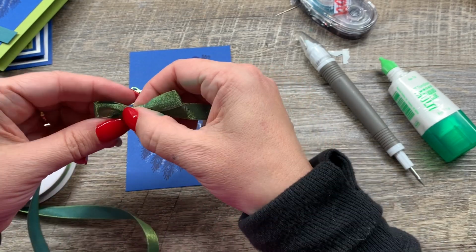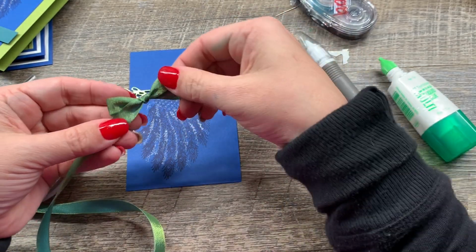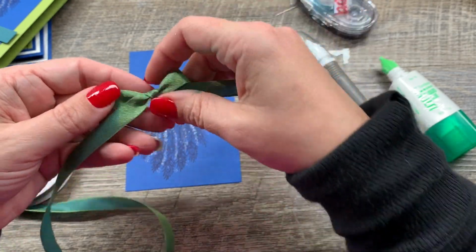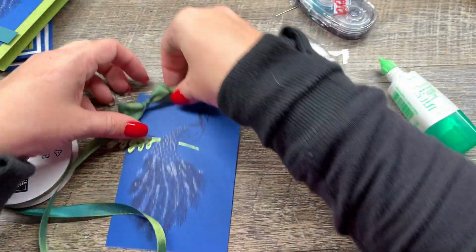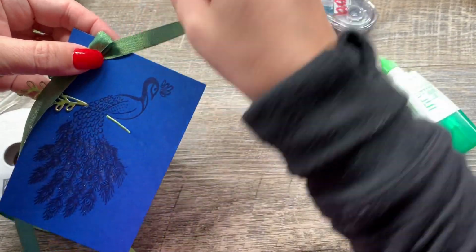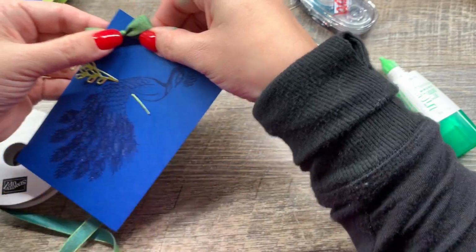Okay, and I want not a huge bow, just a little bow. So that looks pretty good. And then notice you've got the same color all of the different ways. Now I wanted to just add this to the corner here. So what I'm going to do is just tack it on like that with some glue dots.